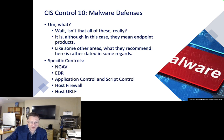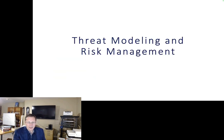Malware defenses. I always laugh at this because I'm like, wait, isn't that everything we've been talking about this whole time? But really what they mean is antivirus, EDR, endpoint detection and response, application and script control, host firewall, host URL filtering or DNS, lots more, host hardening. But basically, they're talking about what you need to do on each specific system to protect it from malware. All right, so that was a rapid-fire walkthrough of CIS-18. Use ChatGPT, Claude, or your favorite AI to unpack any acronyms you didn't understand.